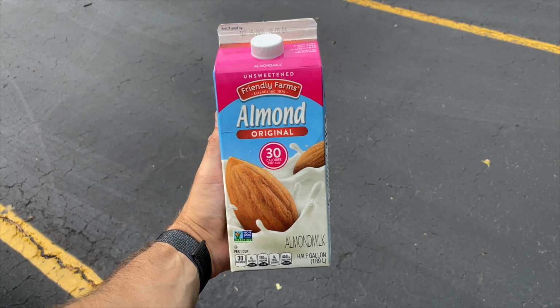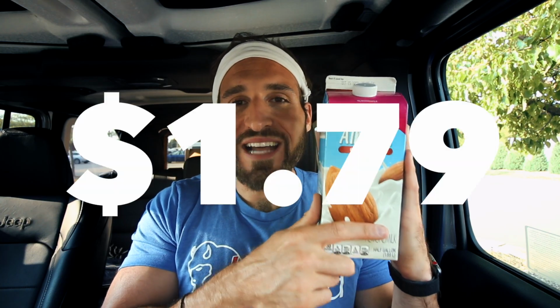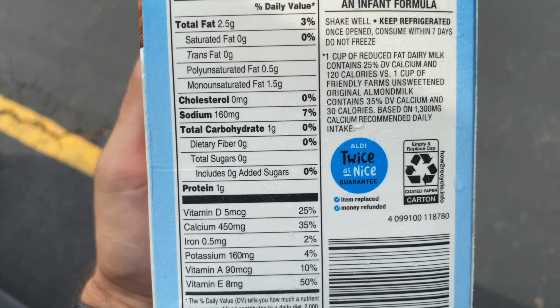Next up, we are talking about the best deal in the almond milk game, and that is the Friendly Farms almond milk at Aldi. This half gallon of almond milk is $1.79. I think that's the cheapest you can find almond milk anywhere. This is the unsweetened original flavor, but they also have an unsweetened vanilla that is so good, so much vanilla flavor. It's hard to believe that it's unsweetened. That's how good it is. As far as the carb count goes, just like you'd expect from any other unsweetened almond milk, just 1 gram of carbs per cup.